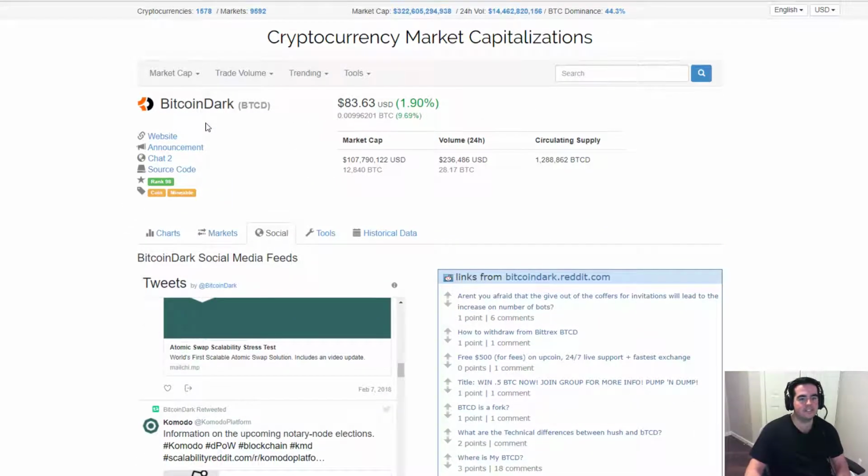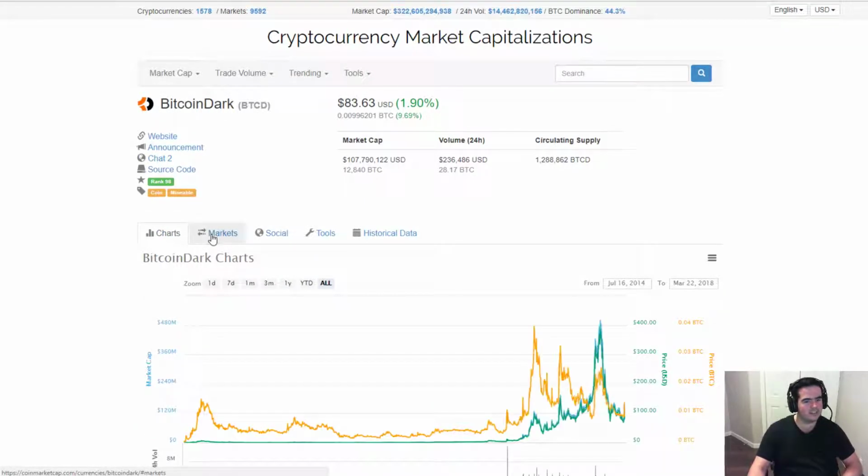So BTCD. Now, Bitcoin Dark is a little bit of a mysterious coin because Bitcoin Dark is currently rank 98, so it's a top 100 coin, currently trading at $83, up a little bit on the day, a $107 million market cap, not much traded in the past 24 hours, just $250,000.